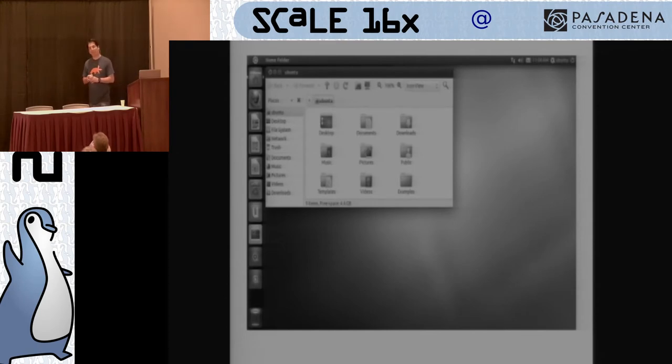The bad news is 11.04 was a little rough. It worked out. You could learn how things worked and work around the changes. It wasn't that bad. The better news was that 11.10 was really good, and 12.04's focus was saying, let's make this really polished, really good for power users.